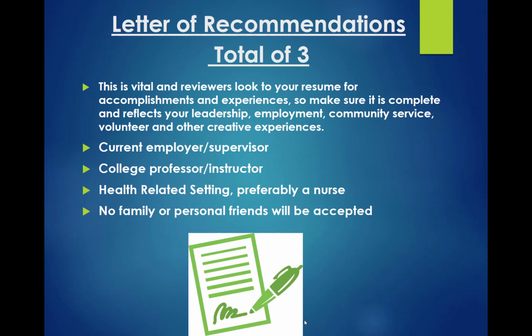So that's the thing. If you want to use them all maybe in terms of work experience or volunteer experience, you can do that. Okay. The biggest thing is really just choosing your recommender, no matter what their profession is, that they'll be able to say, you'd be a great addition to our program, a great addition to the nursing profession.